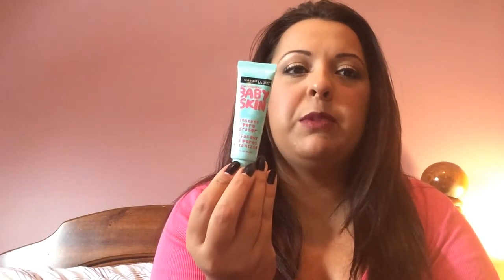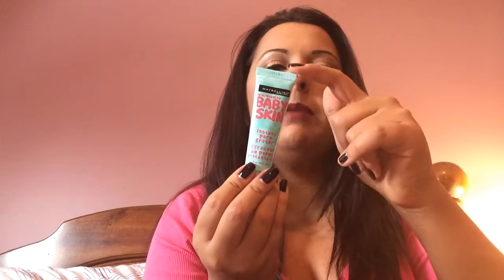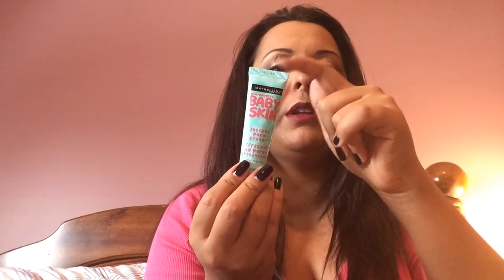The Instant Pore Eraser from Maybelline is supposed to be, as they say, a dupe for the Benefit Porefessional Face Primer. And the Benefit Porefessional Face Primer is, I think, $36 or $38 for a similar size to this, maybe a tiny bit bigger, but not by much.